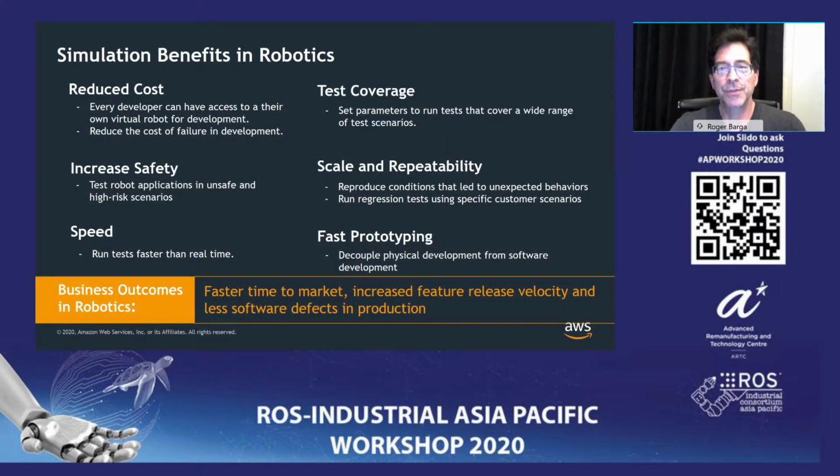So some of the benefits that these customers have experienced through cloud-based simulation: they've reduced their cost. Every developer on their team has access to a digital twin, their own virtual robot, to actually test their application as they're building it. And they've experienced that they can reduce the cost of failure in development by iterating fast and trying different ideas out. They've increased the safety. Some of our robots are actually operating around people, sometimes in multi-robot cases, and they can actually test in simulation to ensure the robot is going to maintain a safe distance from the individuals and other robots under all possible conditions. These simulations can actually run faster than real time or wall clock time. So an 8-hour simulation could often be done in less than an hour, allowing a developer to test out a wide range of conditions while they're out taking lunch.